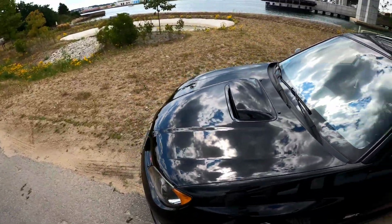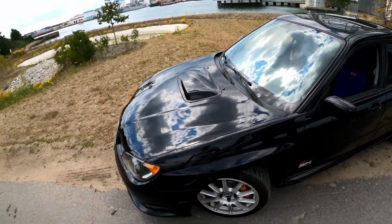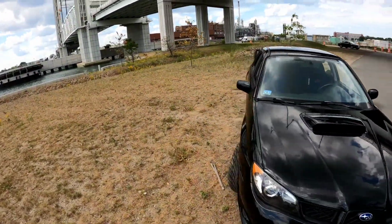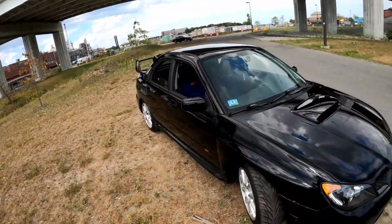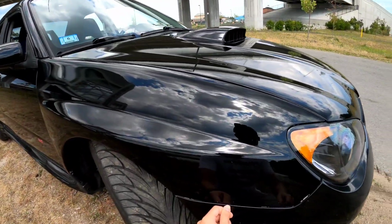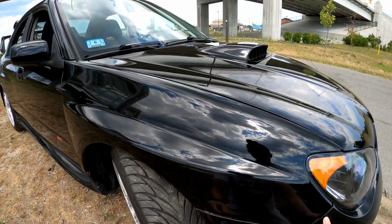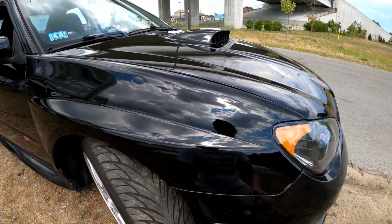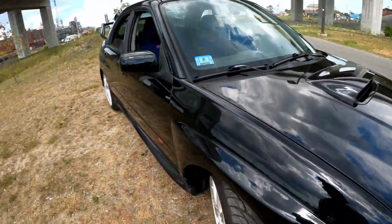These are sitting on Federal 595s. Like I said, 2006, 59,666 miles. I do have this problem. I'm pretty sure it's the fender mount. I can just buy that at the dealer down the street.